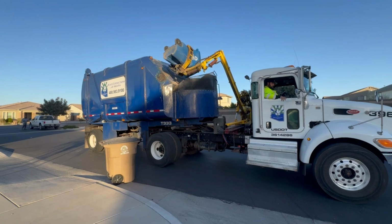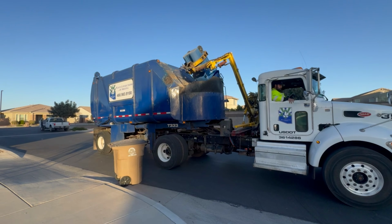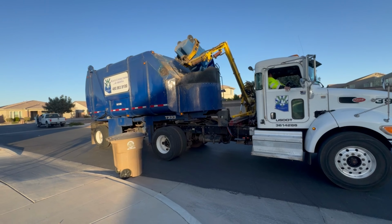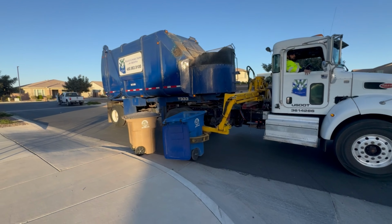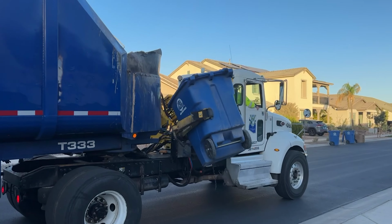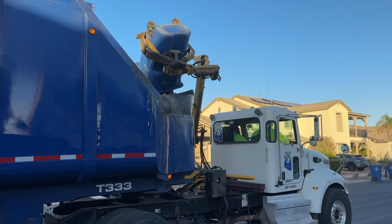They're raising the can up into the sun. A lot of shaking going on. And back into the shadows. A little sideways on the grab, that's cool. Oh, I thought he was going to hover that can for a second.